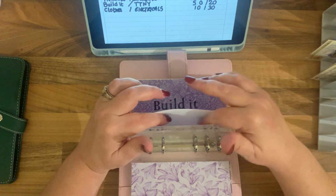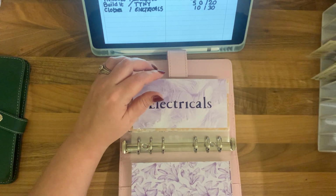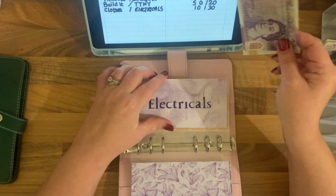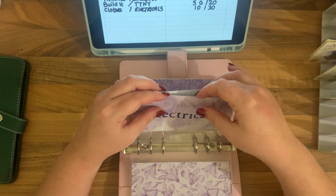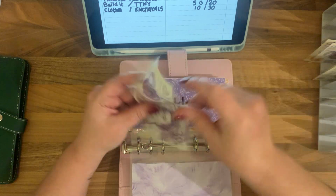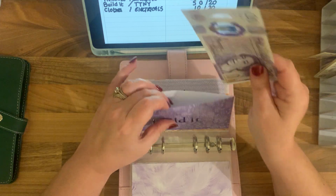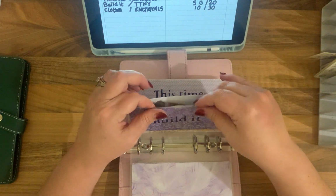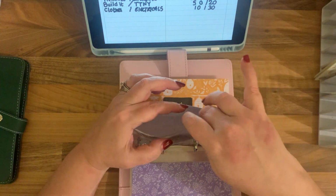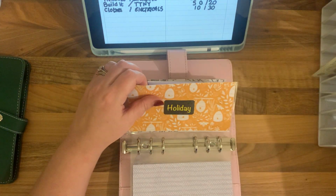Electricals. This is now covering things if we need TVs, washing machines, things like that. Is getting 30. Build it is getting 50, so 20, 40, 50. This time next year is getting 20. Still haven't got round to making a new one of these because I did forget it.